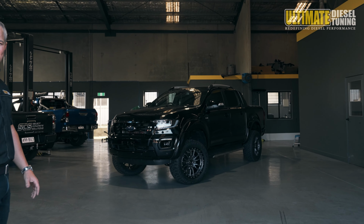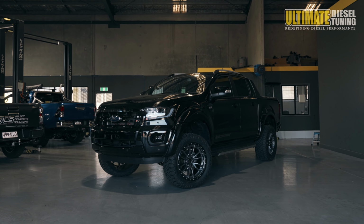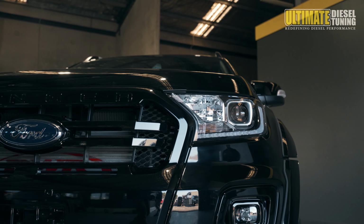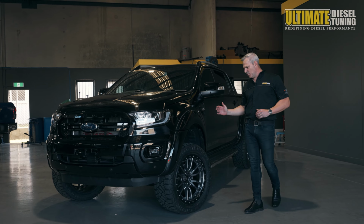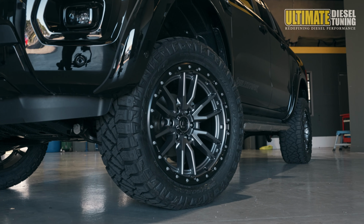What do you think? I reckon it looks absolutely outstanding. So we've organised to fully black this car out, making it all colour coded. We've also fitted the flares to it and also fitted a set of aftermarket wheels and tyres to it.